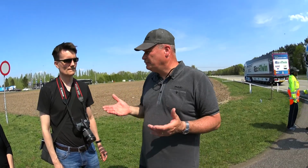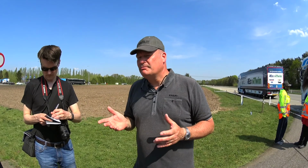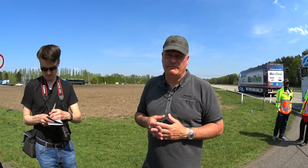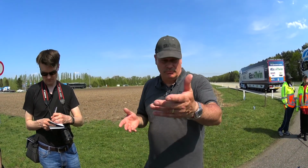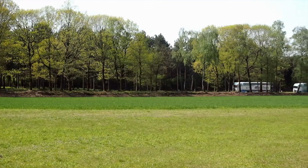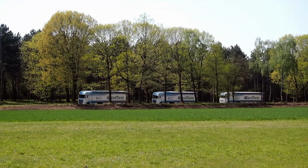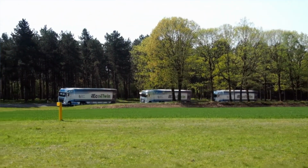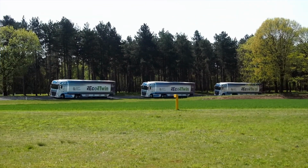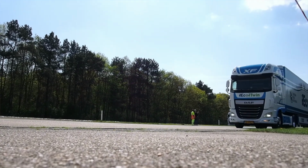4, 5 from a technical point of view. It could be 20, 30. But it doesn't make sense for the European infrastructure. Imagine you're a truck driver coming onto a motorway, and there comes a platoon by, and the platoon is 500 meters long. How do you get on the road? How is that possible?